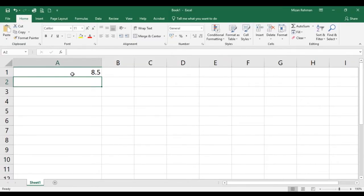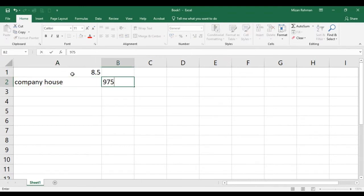The first item on the benefits is the company house. The annual value of the house is £9,750. That's our starting point, and that would be added as a benefit. If the house cost less than 75K, then that would be it, and we would move on to the next benefit.